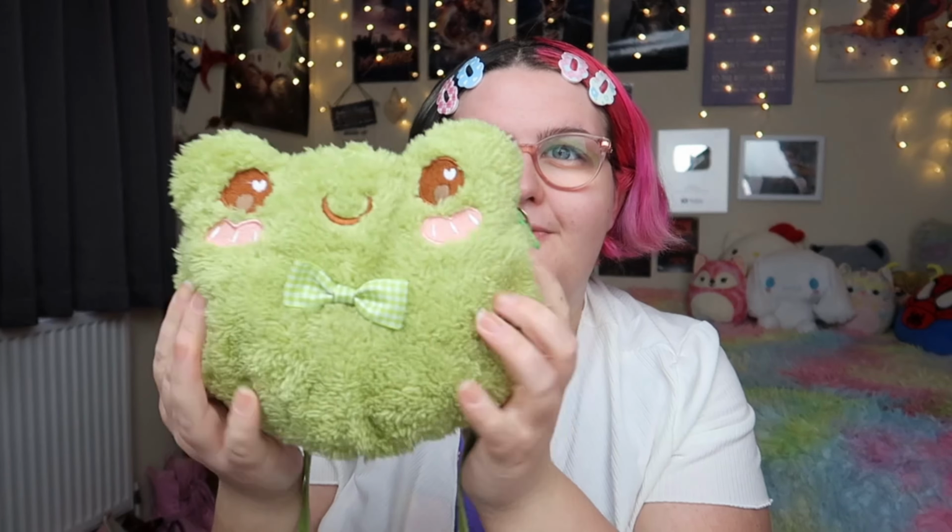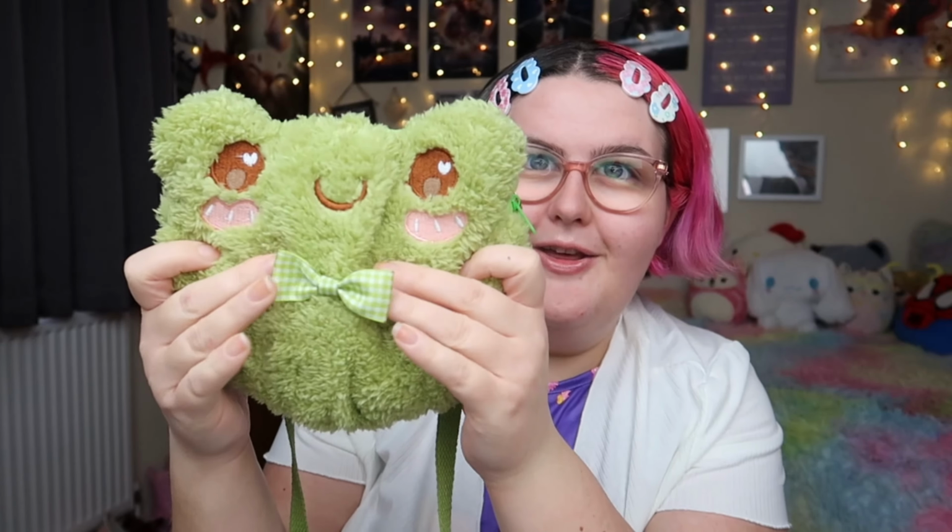This next one is another kawaii inspired bag. It's this fluffy little frog, again very soft fabric, very fluffy to touch. It has the cutest little bow tie on it, and it sort of reminds me of the character Kirby from Sanrio, which is what I mainly got it for, because I'm going to be doing outfits inspired by Sanrio characters soon, and I sort of needed some more clothing and accessories for my Kirby inspired outfit. Again, this one won't fit much in it, probably a phone or a purse or something, but like I said, these are more for show.